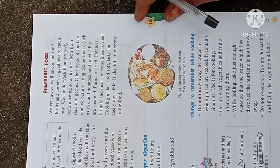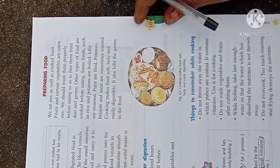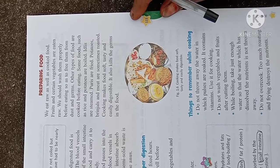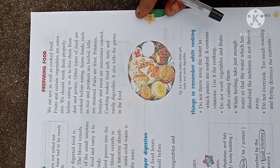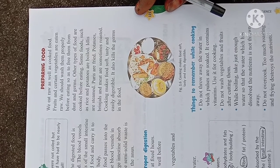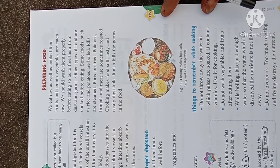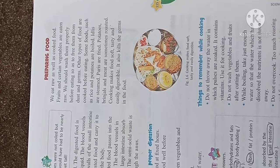And do not overcook. Too much roasting and frying destroys the nutrients. That means while we are making fries or curries, we should not fry them too much. If we fry a lot, the nutrients will spoil. Okay, these are the things we have to remember while cooking.